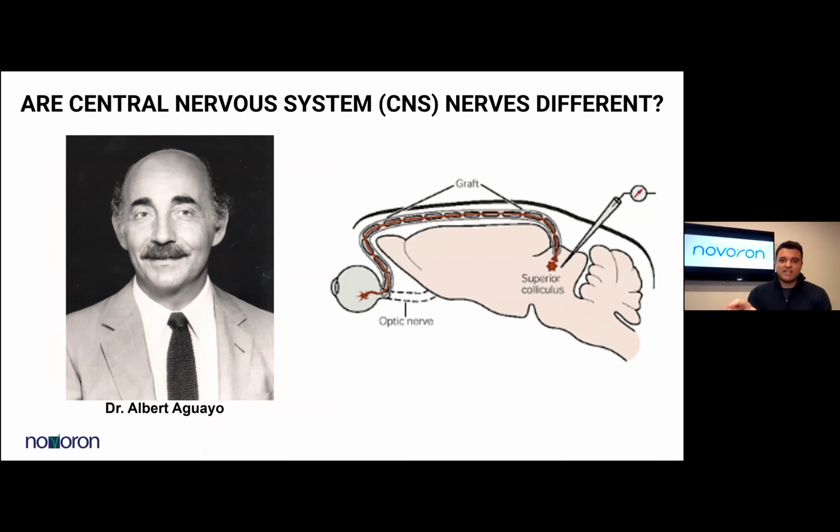The picture on the right here is a rat brain. You can see the rat eyeball, which normally goes into the brain here with the dotted line optic nerve. What they did is chop off the optic nerve, take a graft from a sciatic nerve, suture the end of the eyeball onto that sciatic nerve, and then loop the sciatic nerve all the way up through the skull over the brain and reattach it in the rear of the brain, because that's where the visual center of the brain is.